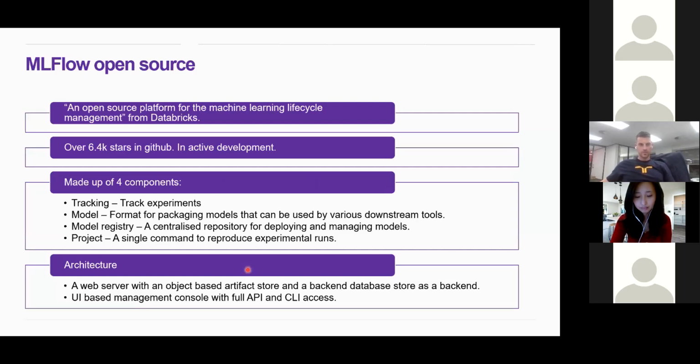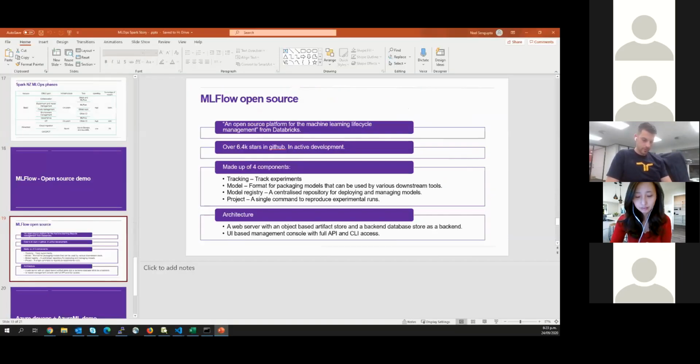For people who do not know about MLflow, it is an open source platform for machine learning and data science lifecycle management. It has 6,500 stars on GitHub and is in active development, so it is a relatively good product. It's made up of 4 components, and I will probably be showing you 2 of them. So there is tracking and model registry is what I'm going to show you. If you are interested in architecture, I'll go into more detail later on. I'm not touching upon this at this point in time, but let's just go into looking at how it looks.